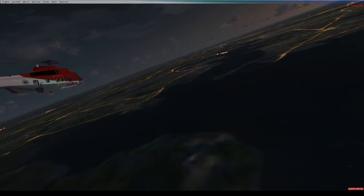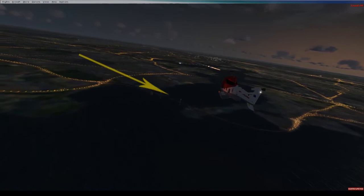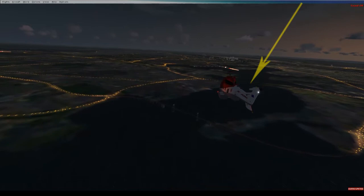We're flying over Long Island now, and those two bridges you see in front of us are the Throgs Neck Bridge and the Whitestone Bridge. Both bridges separate the Bronx from Queens.